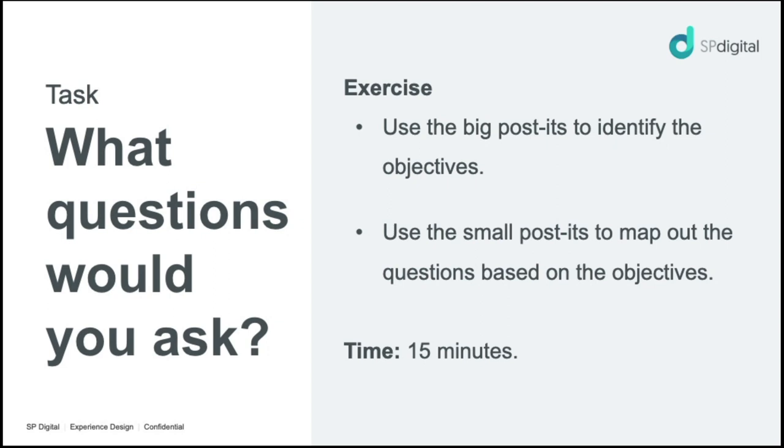Objective, it could be anything. It could be up to you, as in you want to learn about the pain points, or you want to learn about the behavior specifically in charging your car, for example. But it could be anything, and it's up to you guys. Let me know if you have questions again.